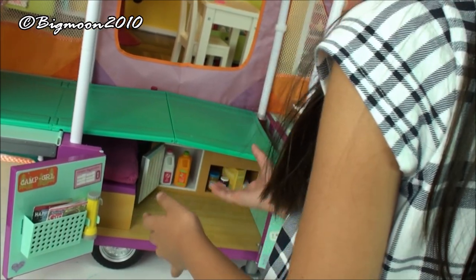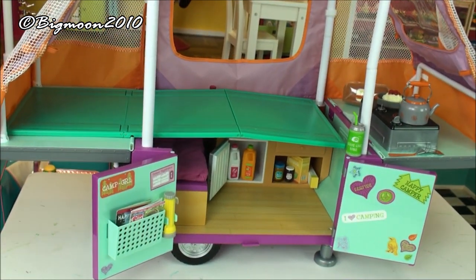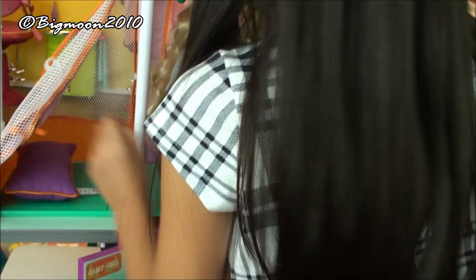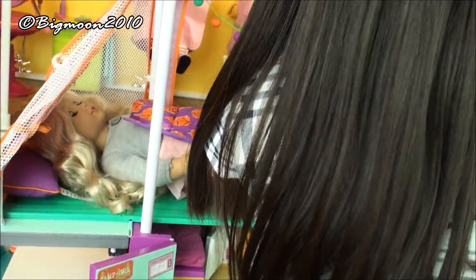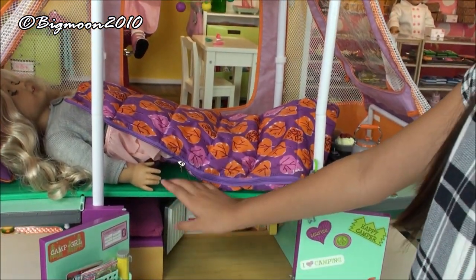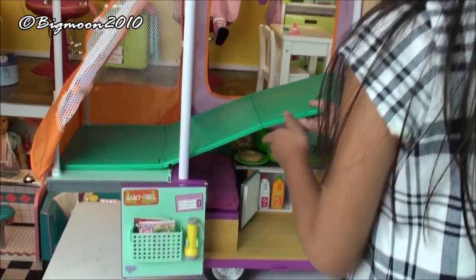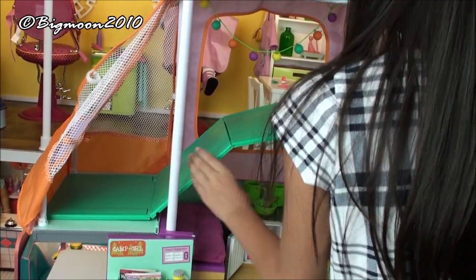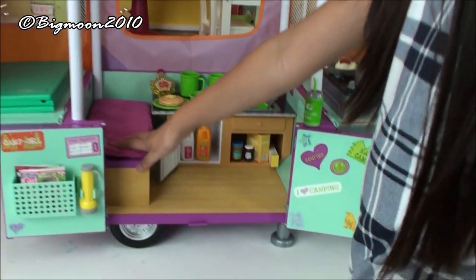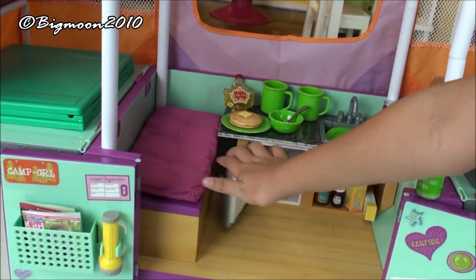The sleeping bag that I showed you can just go on it like this. I'm just going to take the sleeping bag, put the pillow right there, and get inside! Something like that. You can put the sleeping bag to just lay on this turquoise little bed, and this can also fold back in the morning time, which is easier. And over here we have this little couch.